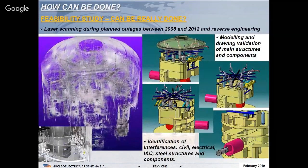So the first stage after the definition of this scope was to do a feasibility study. Okay, we have this option. Is it doable? Can we do this? We need to evaluate it. So basically what we did, we started to do two modelings in parallel. One modeling was made by laser scanning. So we did the entire modeling of the reactor building with laser scanning, a cloud of points. And with all the design drawings, we started to model also the structures and components, and started to validate the model. We have to validate the model we built with the measurements we were taking with the laser scanning.